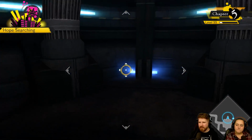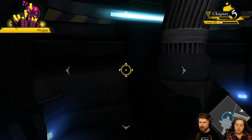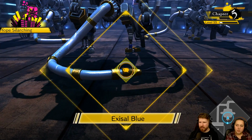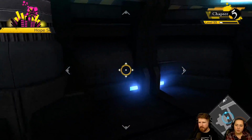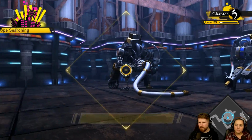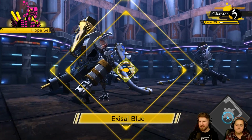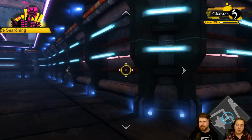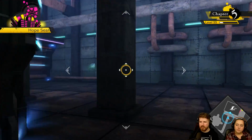So we found an electro hammer here. I don't know. Can you look at their tails? I don't think so. It all says... Yeah. Exosol blue, Exosol pink, pink and yellow. So green and red are in the hangars, and that accounts for all the... Yeah, so that's okay. All five of them. Okay. This is Monosuke, Monokid, and Monophanie. Monophanie! So Monotaro and Monodam are in the hangar.